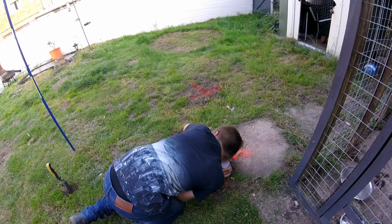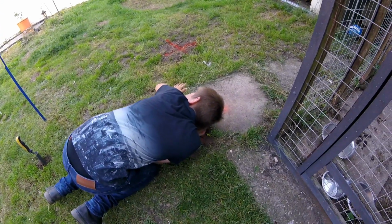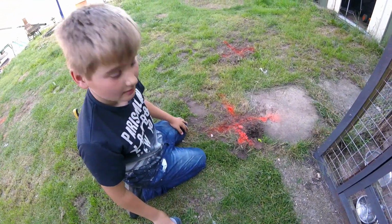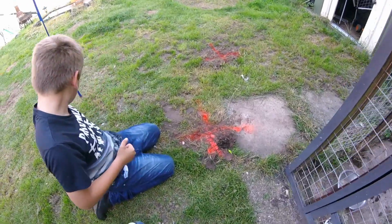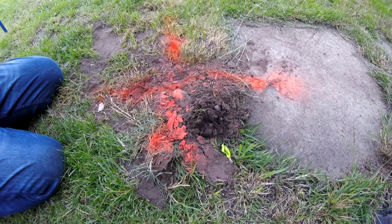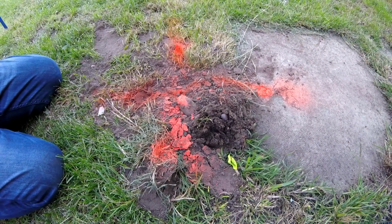Just got in from the horses and we've noticed that a mound has appeared under one of our X's. So we're just seeing it. Is the mole still there? Has it stopped moving?